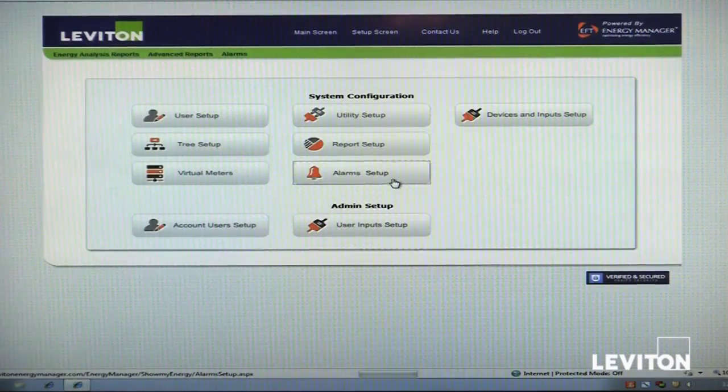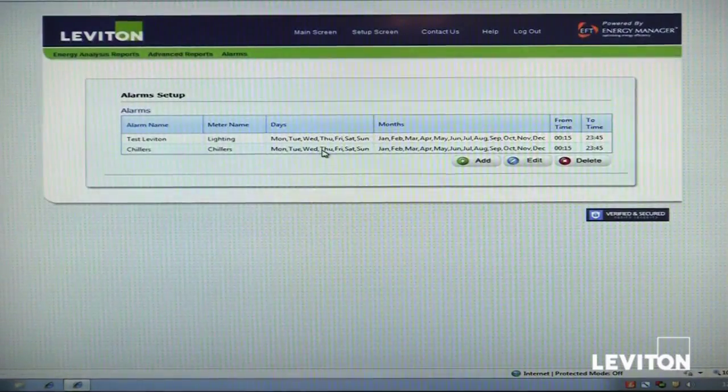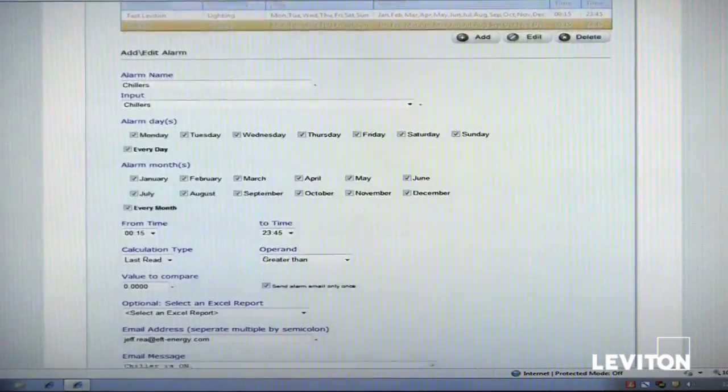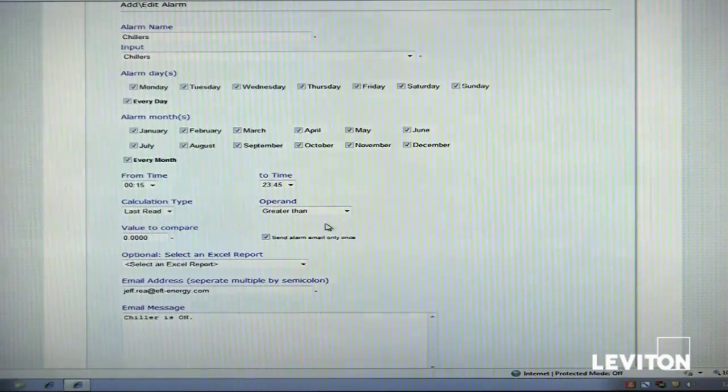Also part of the system is an alarms package, which allows us to set thresholds on any metering point and send email or SMS text message alarms. So for instance, perhaps we'd like to set an alarm based on, say, 80% of the peak demand for a given facility. Once we've hit that peak demand, we'd like to get an email out to a user.